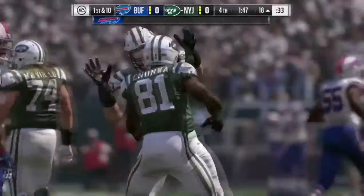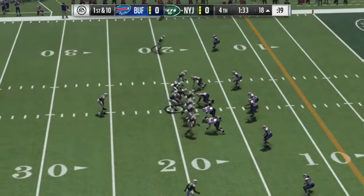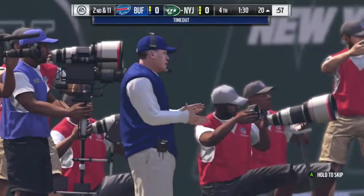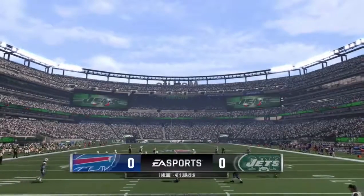When the hitch route is run really well, that jab step off. On the counter, Forte. And now the Bills are going to stop it as they call the timeout. It's just their first. They've got 2 more to use here in the final stages.